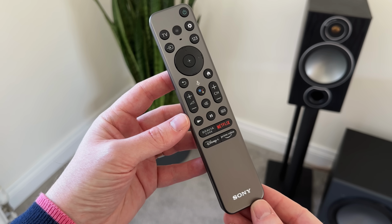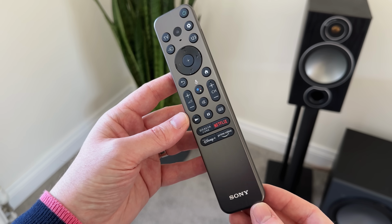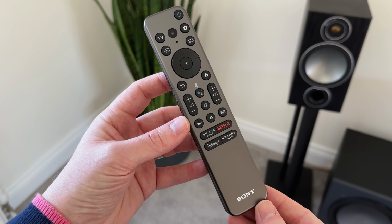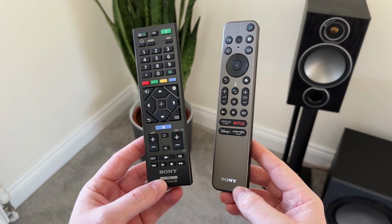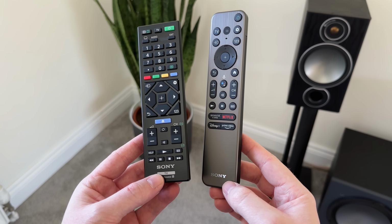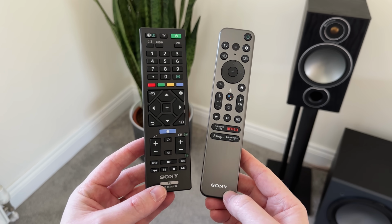And then we've got the remote control, which is a nice upgrade to what we've seen before. It's got a metal case now and minimal buttons, plus it feels a lot more premium than the usual plastic ones. Mine actually came with 2 remote controls, so I've got the original one as well as the new metal one. But I'm not sure if this is worldwide or just a European or a UK thing.